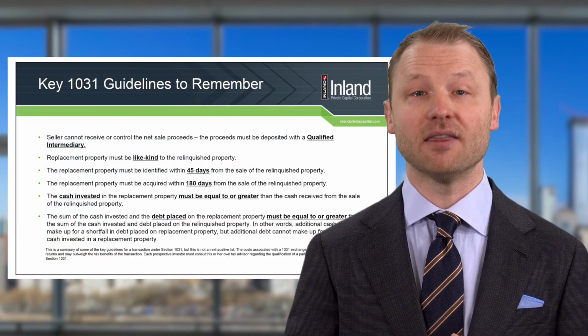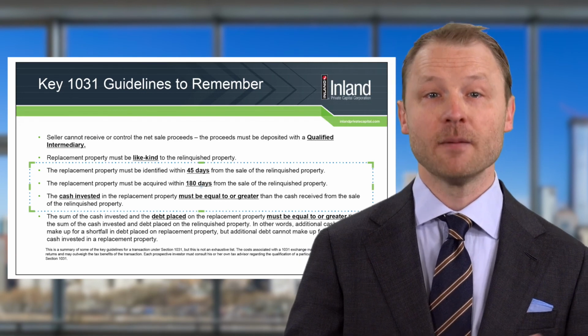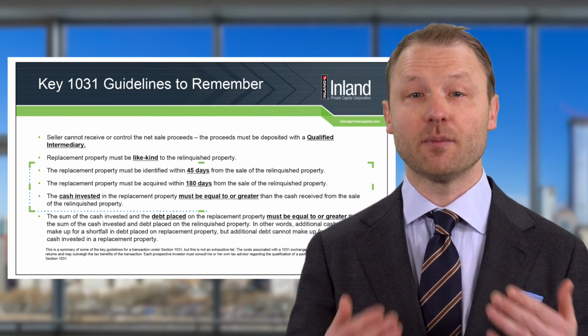Also, whether any particular transaction will qualify under Section 1031 depends on the specific facts involved, including, but not limited to, the nature and use of the relinquished property and the method of its disposition, the use of a qualified intermediary and a qualified exchange escrow, as discussed in more detail on the following slides, and the lapse of time between the sale of the relinquished property and the identification and acquisition of the replacement property.